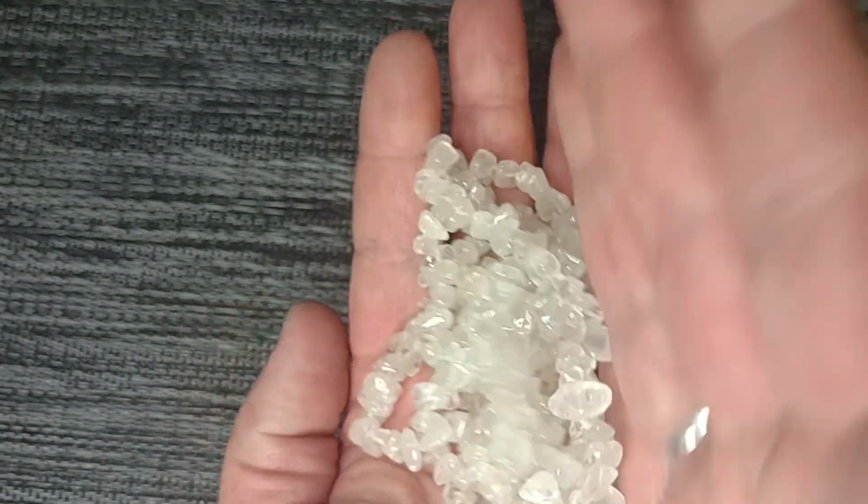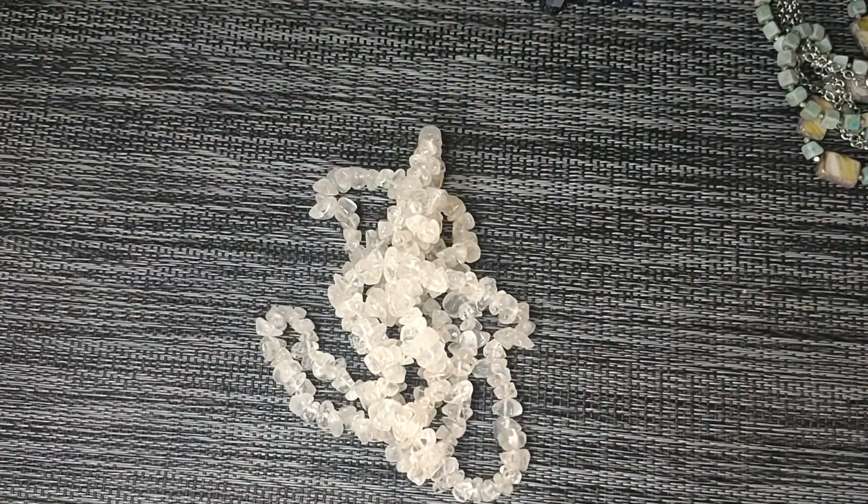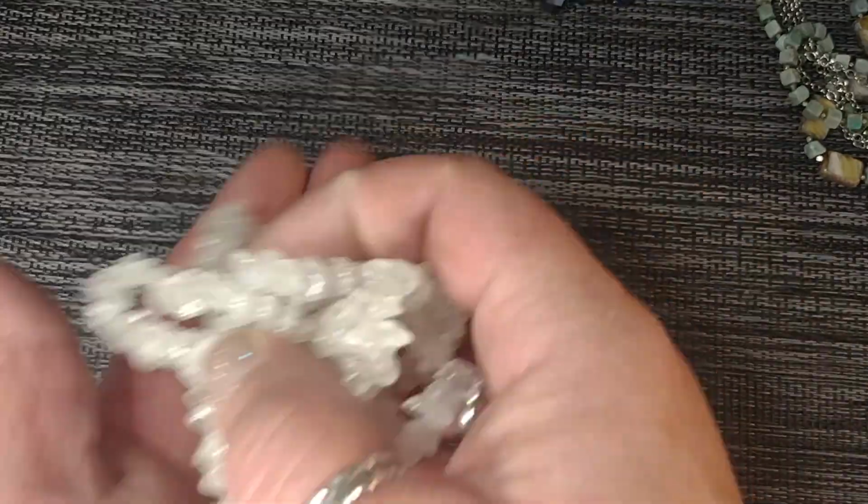And then we have a quartz stone chip necklace or strand you could use for crafting. No clasp on this one. It is 35 inches, and it'll be $6 on that.